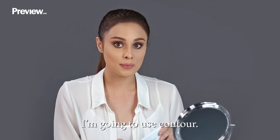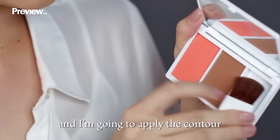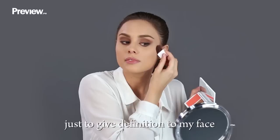Since there's already so much going on with my eyes, instead of adding blush, I'm going to use contour. This is the EB Advanced Blush Duo, and I'm going to apply the contour on my cheekbones just to give definition to my face and to make me look bigger.